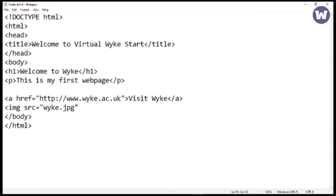So what you might want to do now is pause the video, go and look for a suitable image. It can be anything you like. Save it into the same folder where you've just saved this web page, and then make a note of its name. In this case I've got a picture of the Wyke logo, which is called wyke.jpg. So if you want to pause now, get an image, save it into the same folder and then start this video again.